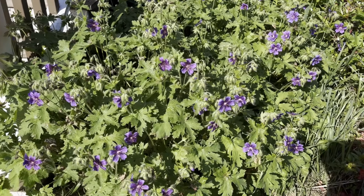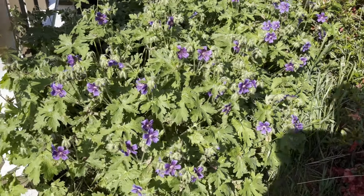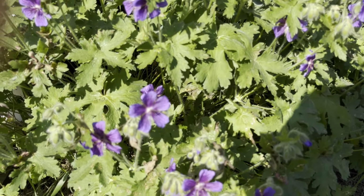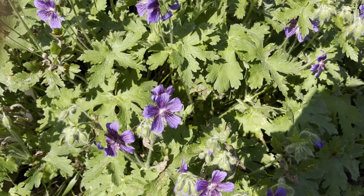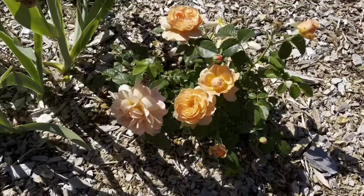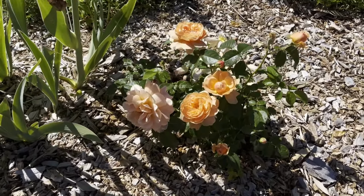This geranium is now in bloom also. I don't know what variety of geranium it is. It could be a mycorrhizum. I don't know.